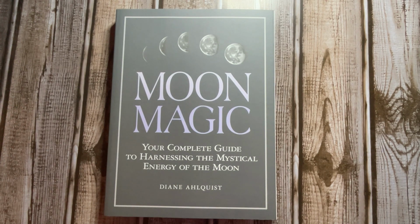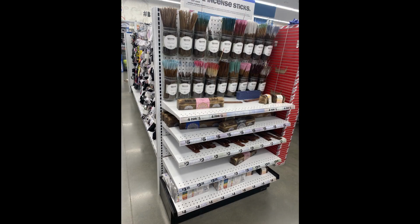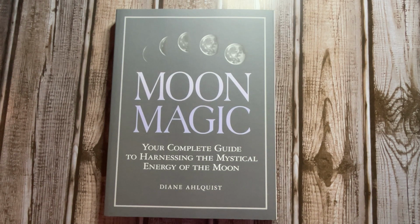Five Below does sell things like sage bundles and Palo Santo and incense and all of that. I'm sure the incense is fine, but the big thing in the witchy and occult community is making sure that your sage and your Palo Santo is ethically sourced. Knowing that Five Below stuff's mostly $5 or below, it's probably not ethically sourced, so I don't typically pick up those items at Five Below, but I do like that they have a lot of books.